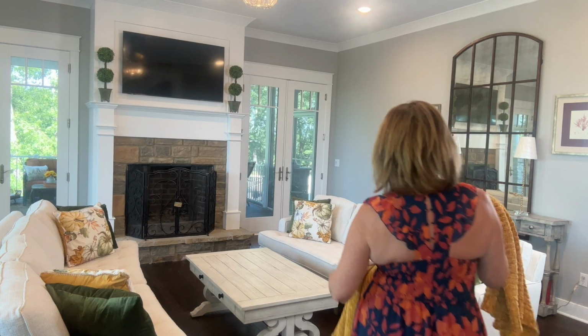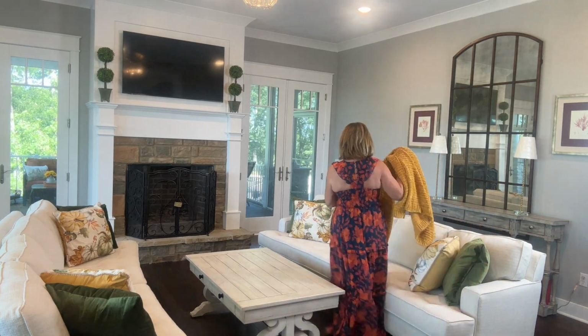And since I'm going out of town this week, I will be looking to see if I can find another one at a Home Goods or TJ Maxx. But because I only have one, normally I tuck them neatly around my pillows, but I'm just gonna toss it in the middle of the sofa for fun, for color.